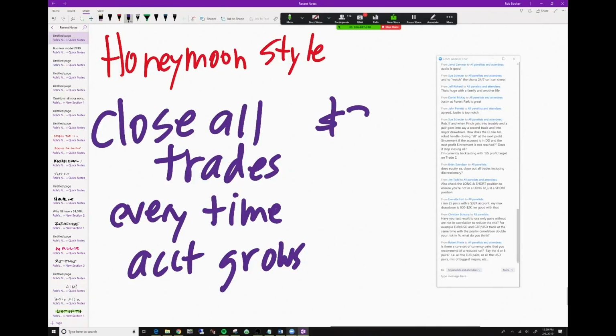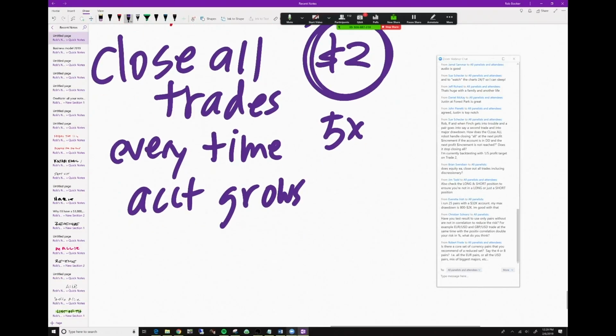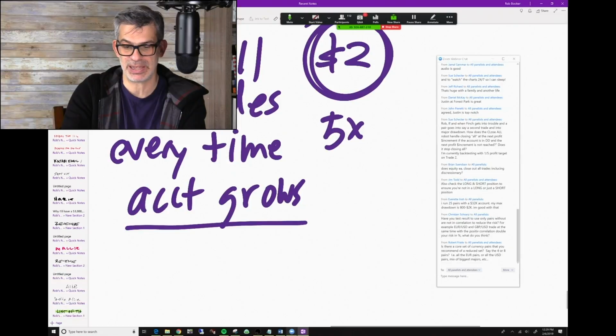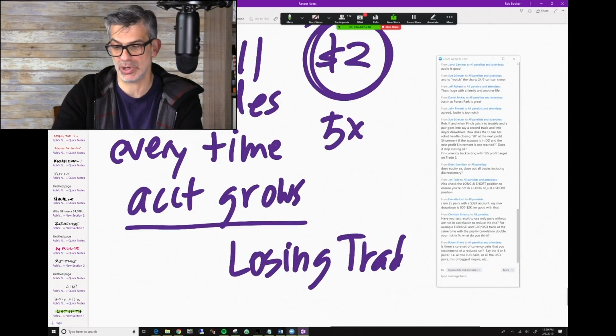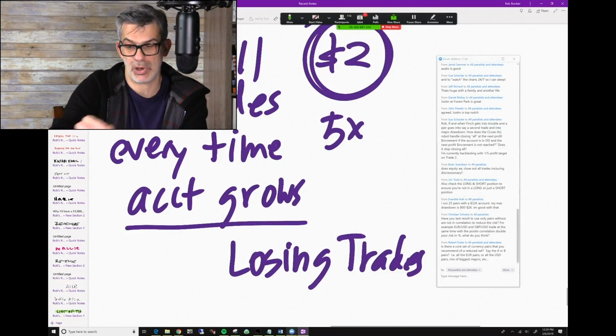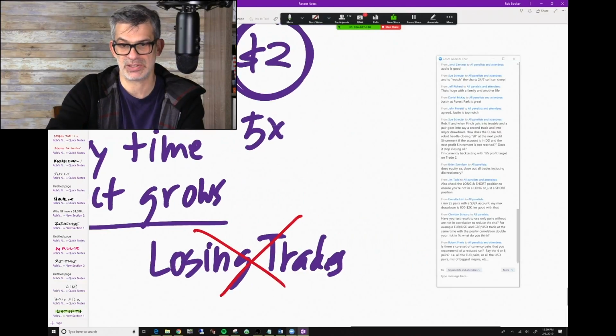Right now, I close all the trades in the account, the losses and the wins, every time the account grows by $2. And up to 5 times a day, my account closes all the trades. And it's all done automatically by a robot. What this does is it keeps me from being stuck in losing trades. Losing trades are the worst. So by closing all the trades every time the account has grown, I don't get stuck in losing trades.